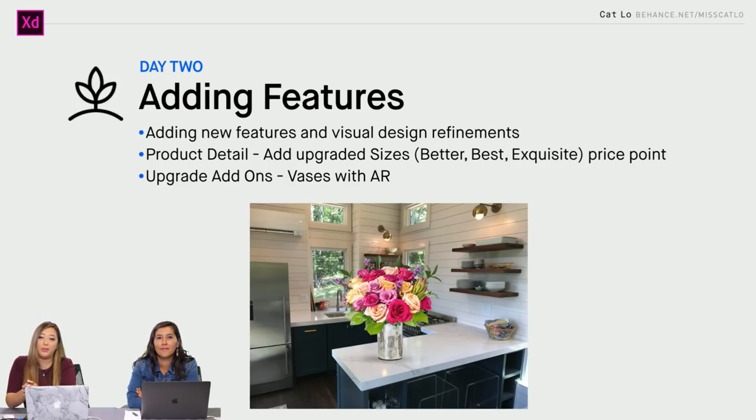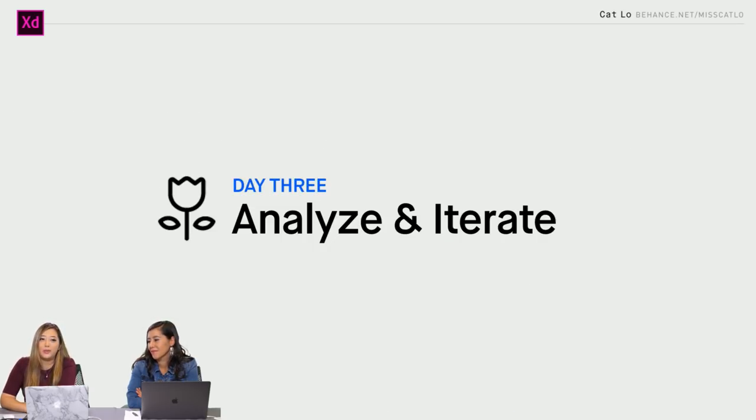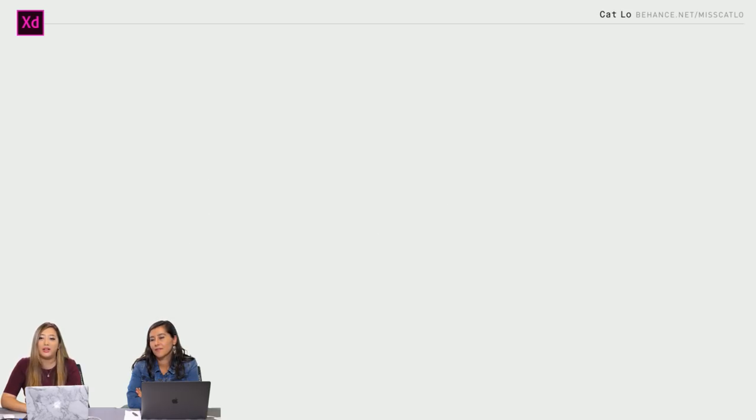And then we also added an ability to add and change your flower vase with a little fun AR exploration where we can see what your arrangement would look like and actively scroll through the vases in real time. So today we're going to be focusing more on analyzing and iterating.